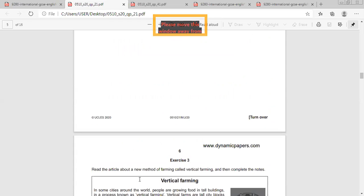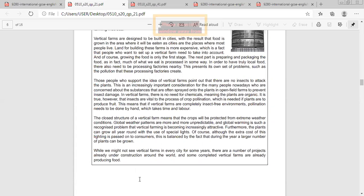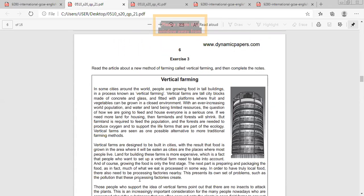Let's go for exercise 3, which is the note taking. What do I mean by note taking, guys? What's a note? Away from the question itself, what's a note? Somebody's raising his hand. Please answer me. Okay, what's a note?